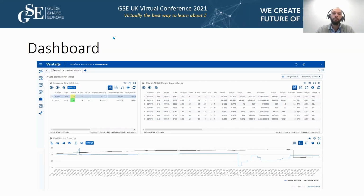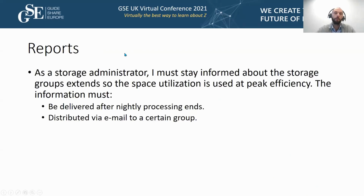So I'm going to continue for now with the dashboard. Actually, we covered the dashboards. So let's move on. Reports. So reports, I have a use case here.